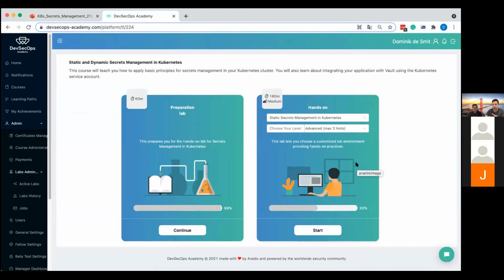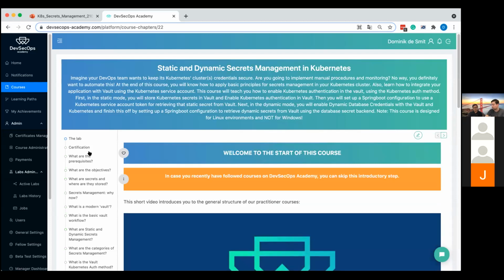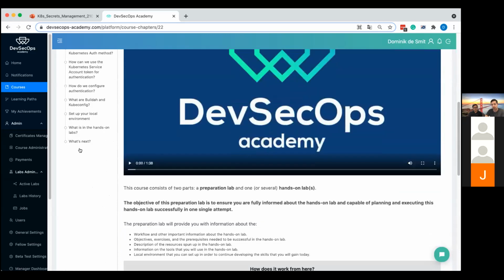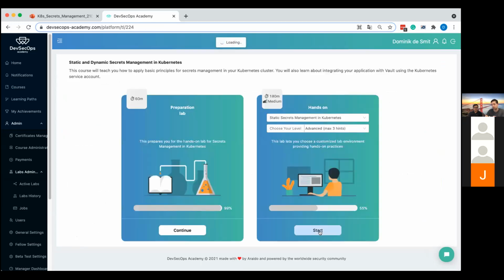Once you have read that, you can click on Go to Course, and then you will see the following screen. Here you'll see two sections. On the left side, you see our preparation lab, and on the right side, you see the hands-on lab. We advise you to start with the preparation lab first in order to prepare well for the hands-on lab. It is also only possible to start a hands-on lab when you have completed the preparation lab. The preparation lab is basically the theory that Ion just talked about. There will be some more in-depth resources to read. And at the end of the preparation lab, you will have a quiz. Take this quiz in order to test if you understand the basic concepts. And once you have finished the quiz, you can start with the hands-on lab.